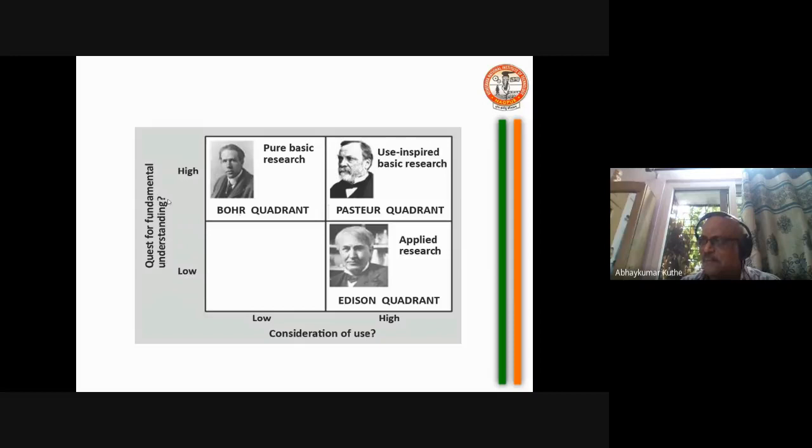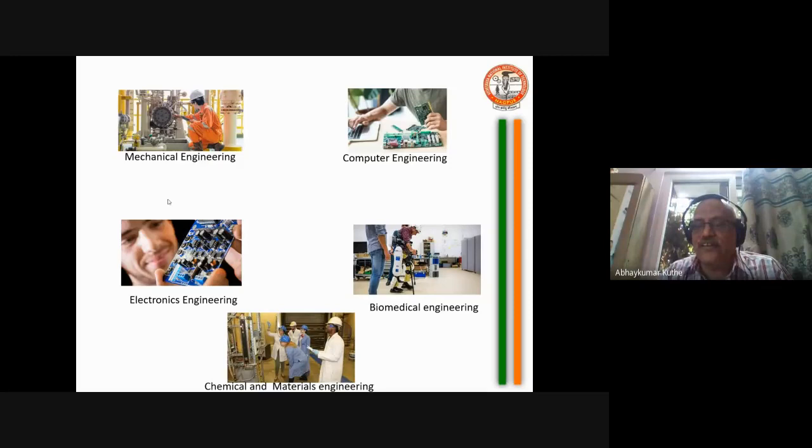I think many of you must be aware that he was actually doing experimentation in a railway bogie also, and he was caught at that time because there was some explosion and all that. So he was not focusing on basic research, but only on experimentation. That's what they call the Edison quadrant. We have to be in the Pasteur quadrant, remember. You have to do basic research, and at the same time see that it is use-inspired, that it is useful to society.